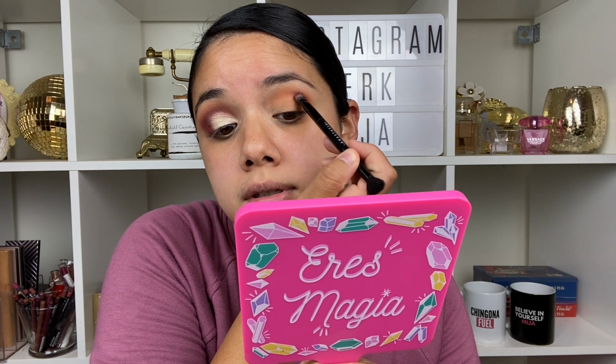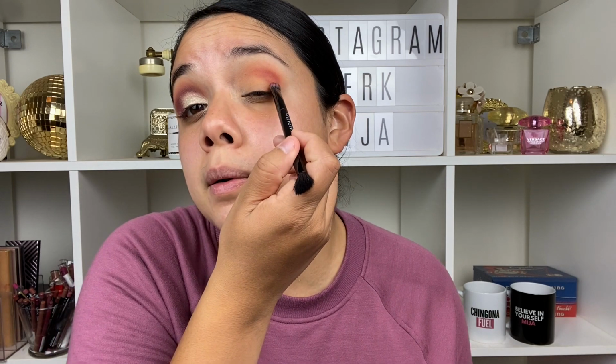I haven't done this in a while, but we're going for drama today. And this is like a burgundy-ish color, but then depending how much you add onto it, it definitely gives you off some of that purple.